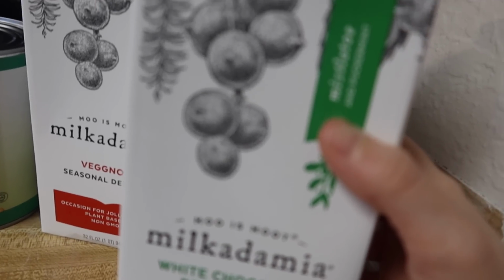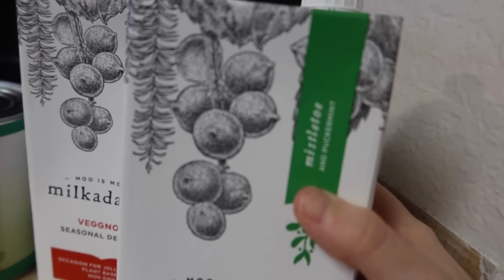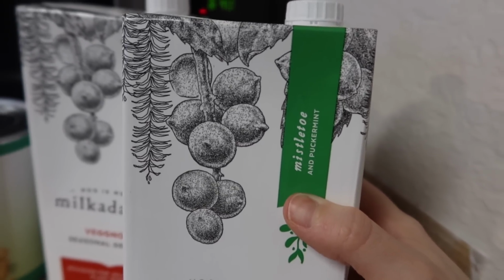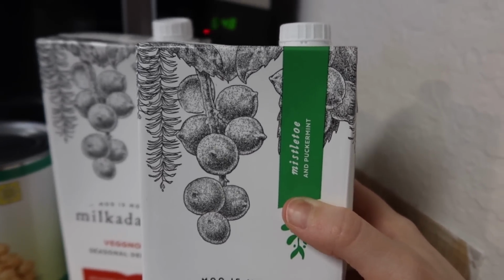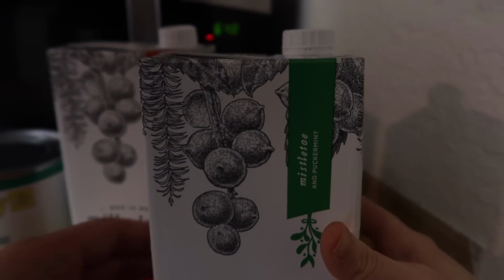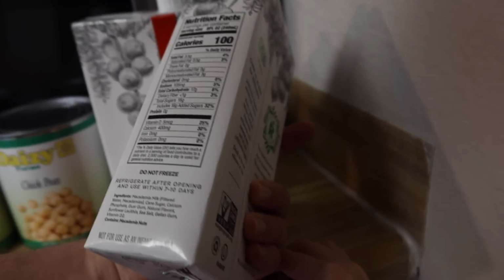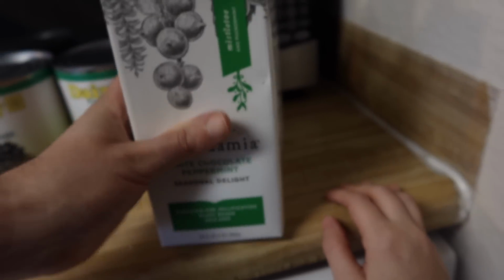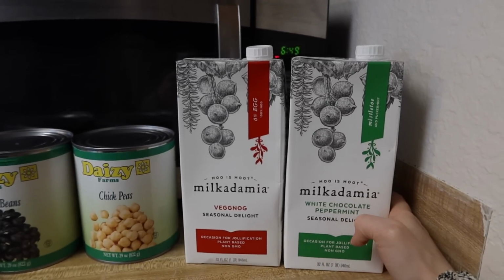Mistletoe and puckermint. Is puckermint a thing? Is there mistletoe in it? I don't know. I'm confused by that. What does it say? Natural flavors. It must be in the natural flavors. Mistletoe flavor. But anyway, these look yummy.